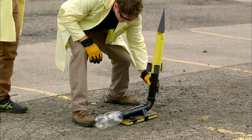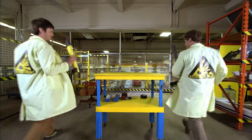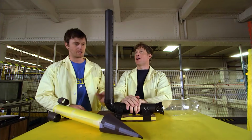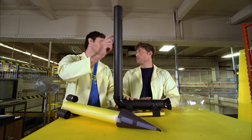So our larger version of the Stomp Rocket worked, but it didn't go as high as the first version. Chris and I see how we can improve the design. The larger pipe and the larger rocket works really well. It does work really well. I am afraid, though, that the larger pipe means that the same amount of air is flowing slower out the nozzle than it did before.